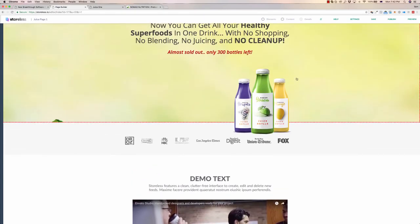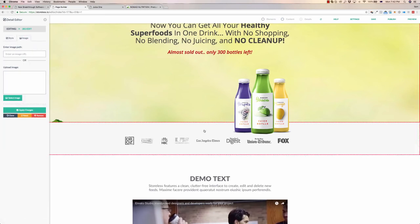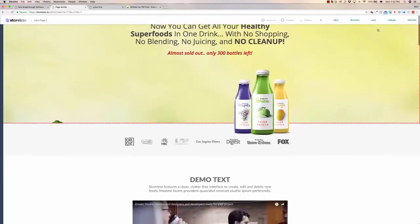If I go Details, I click on this banner, and you can see I can change the size of it, I can change the background color, I can swap out the image. So it's quite a cool, simple to use builder. Once I've done all this page, I literally build it out about all the information, and I can save it, I can publish it, and have it ready to go.